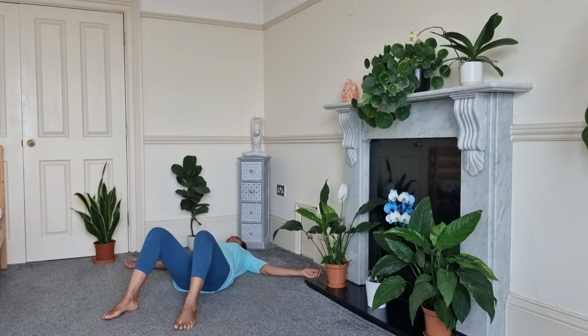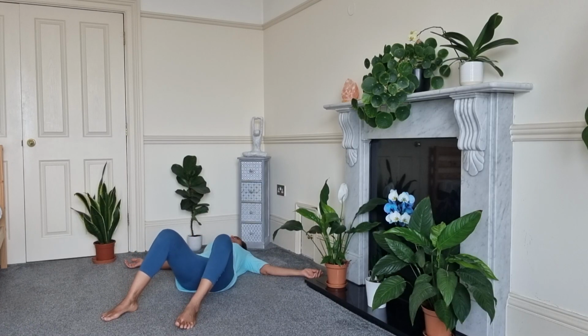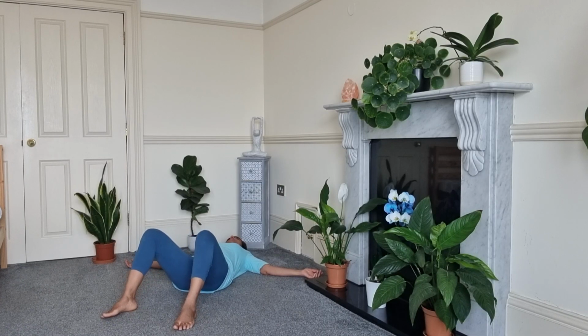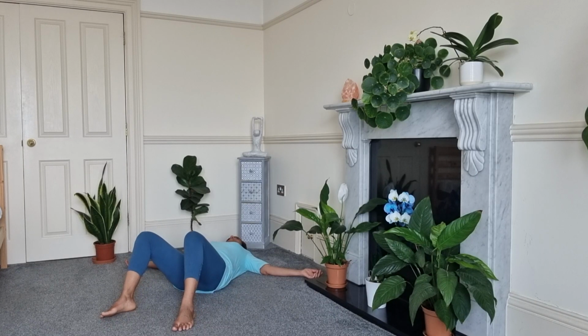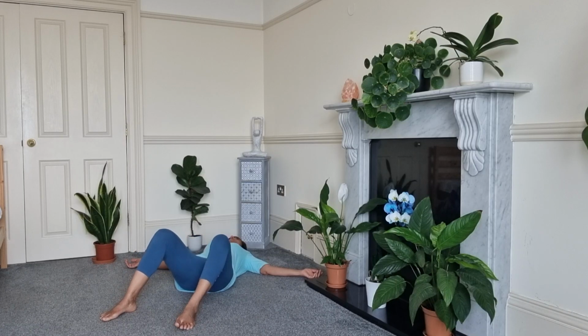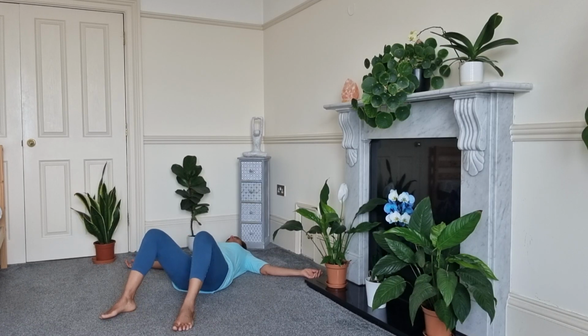How do you notice the way that your thigh bones move? You could also notice a heaviness of your pelvis. So resting your pelvis may ease a little bit of strain. And in this first part of the practice, we're just calming the stuckness and strain in your body.